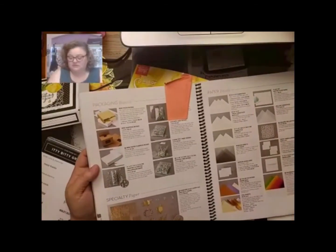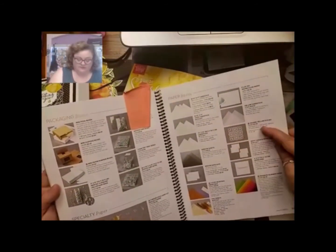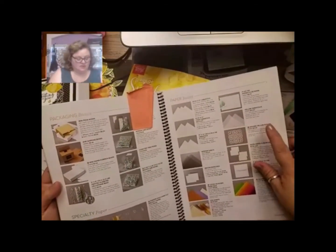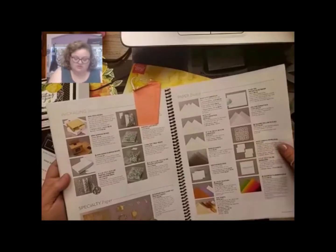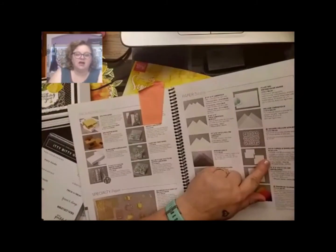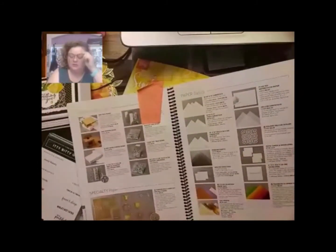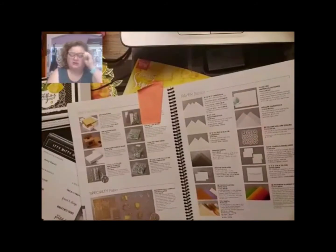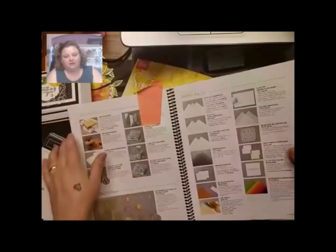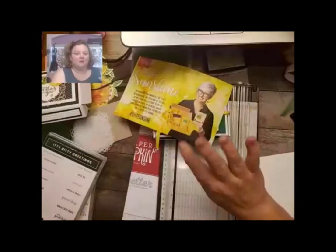I also used these fabulous square vellum doilies. You can see them on page 153. I love these, they're super cute. I love vellum so much. I did use these, and of course the note cards. You can get the note cards in either Very Vanilla or Mr. White, although we're going to use Mr. White today. It's 20 cards and 20 envelopes for $7, so you already have your card bases made.